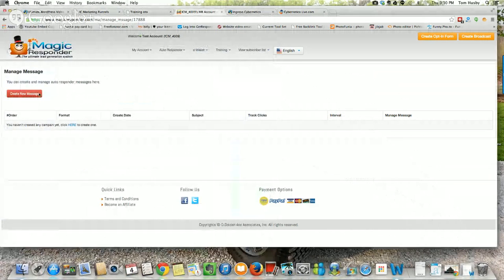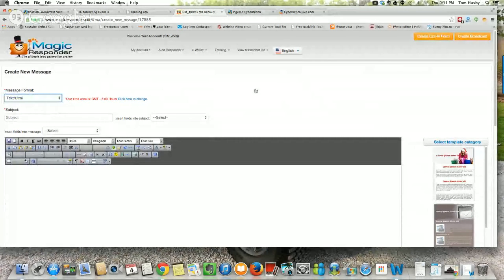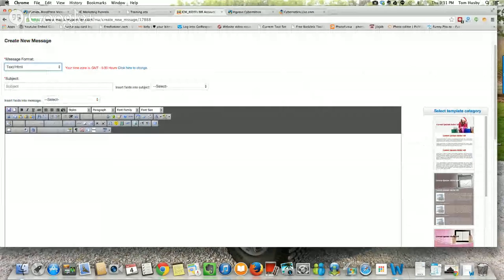And then I want to do create new message. I'm using Chrome. If you ever get it kind of glitched out in Magic Responder in Chrome, just switch over and use Firefox. It works great over there too. Anyway, so we're right here, message format. I like to use text/HTML, and I do that before I start writing anything because sometimes it jumbles things up if you change it in the middle. So do it in the beginning, and then you can paste in your subject right there.